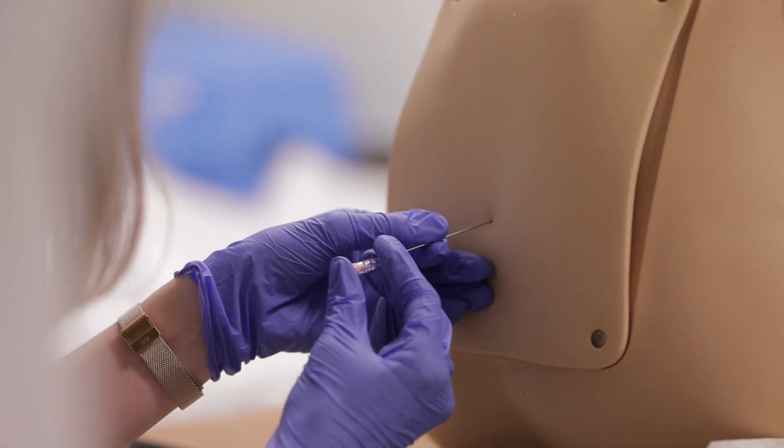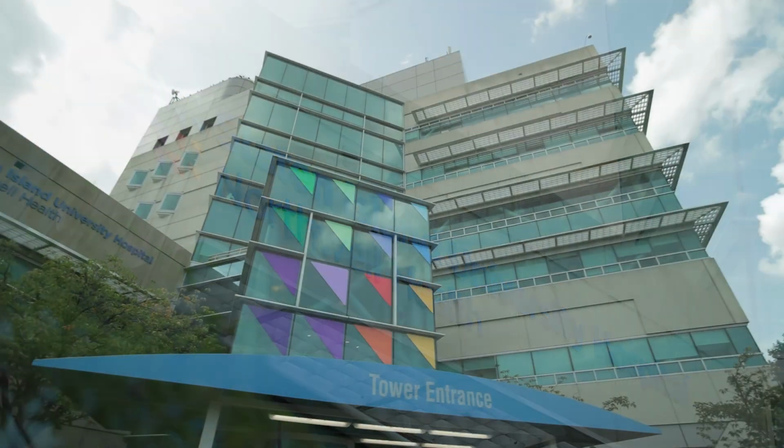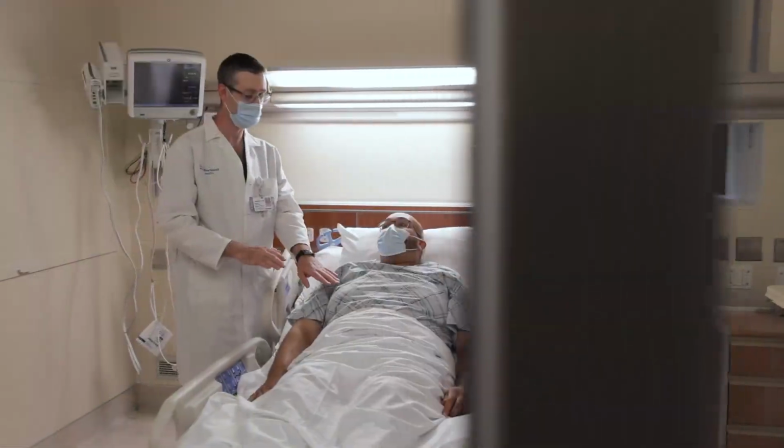Here, as a resident, you do a lot of procedures. It's a wide variety, and you feel like you're learning a lot every day. Staten Island University Hospital has two campuses, north side, south side. Between north and south, we have around 700 beds. Residents have an inpatient and an outpatient rotation.